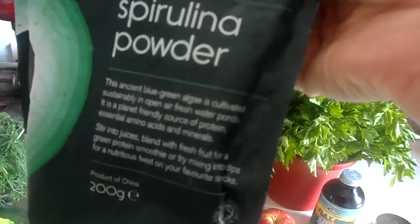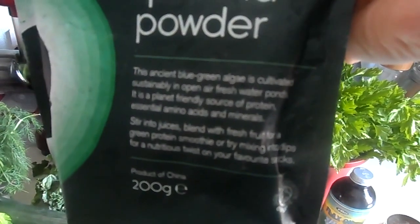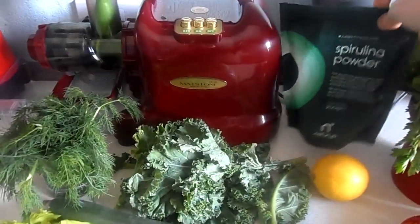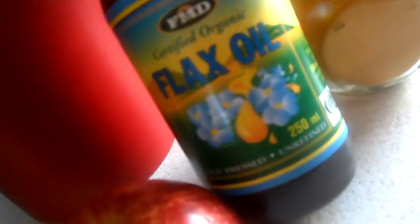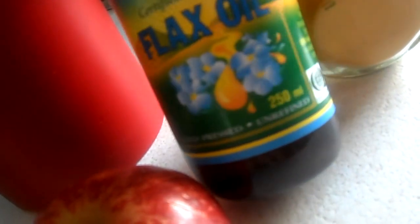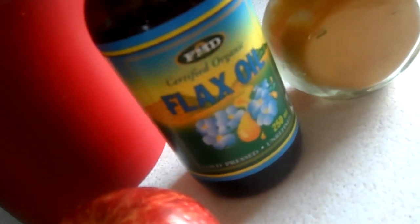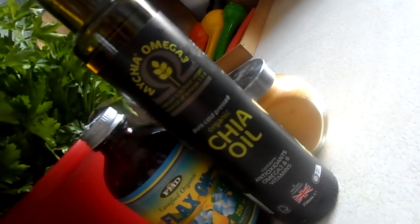I've got spirulina here, which is a blue-green algae, a very good source of protein. It has a long chain amino acid structure, which is good for rebuilding your cells and regenerating. I've also just recently started adding a little dollop of flax oil to my juice, which is completely optional. This is cold pressed and unrefined, and extremely high in omega-3s. I've also got chia seed oil, which is good for the antioxidants, omega-3s and 6s. I know you've got to be careful with your omega-6s, you don't want them too high.